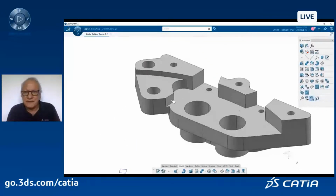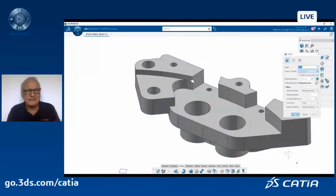So now I start to enter into the detailed design of this part, and I will just create some draft. So you can use a classical draft command if you are familiar with CATIA V5, the draft command of CATIA V5, but it's very similar. So you select the face you would like to draft, you will select the pulling direction, the draft direction, you select the neutral surface and an angle. Here I will put 5 degrees or 3 degrees. There we go. Let's put 3.